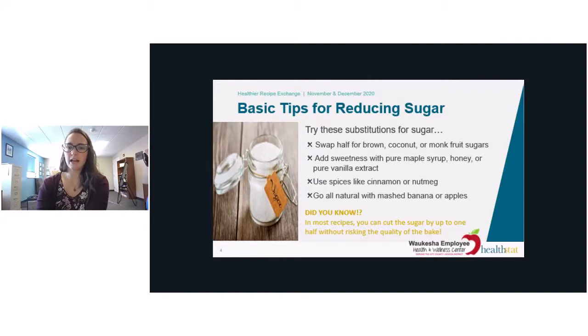Also, add sweetness with things like pure maple syrup or honey or vanilla extract. So if you're cutting down on the total amount of sugar, use those things instead, especially the vanilla extract. And then using spices like cinnamon or nutmeg is another great way to bring a little sweetness without adding actual sugar. Same as using mashed bananas or applesauce, that can give you some sweetness without adding a lot of sugar. That's more of the natural sugar that's found in the fruit.